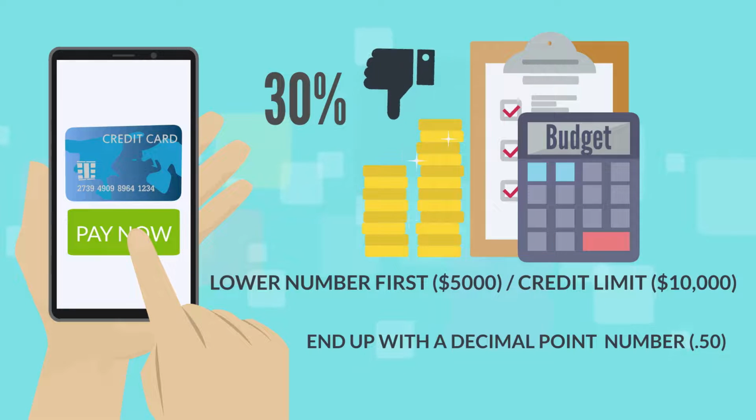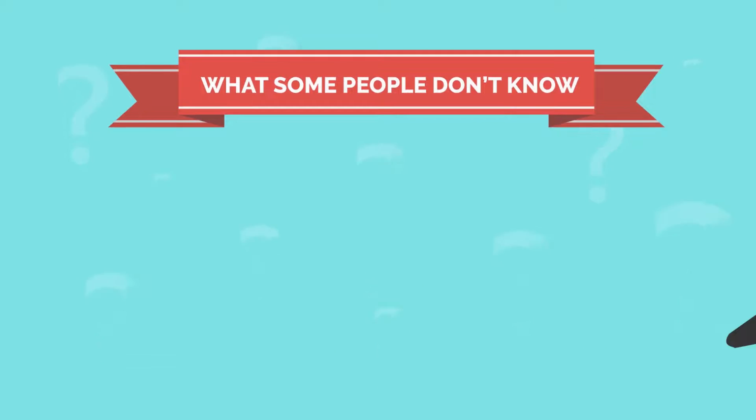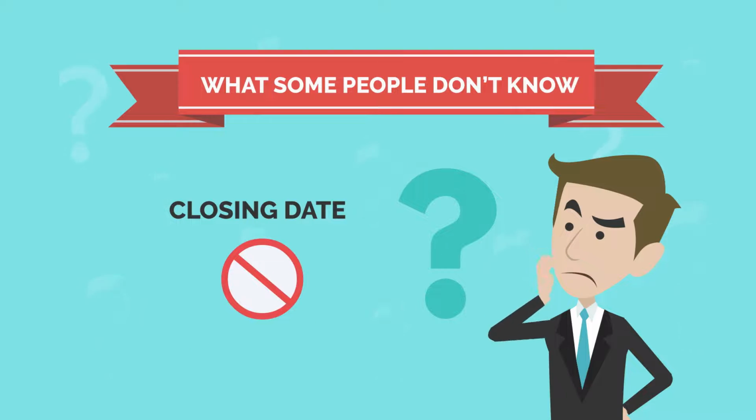Here's a loophole. Now I understand that we all have things to pay for, so the other way around wanting to use more than 30% of your credit limit is to beat your statement. What some people don't know is that the credit card issuer reports account details to the credit bureaus on your statement closing date. Your statement closing date is when the billing cycle ends. So anything you do before the statement closing date will not be reported.